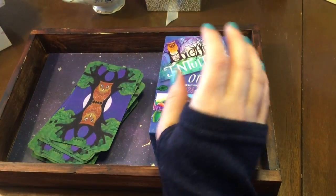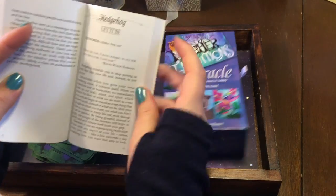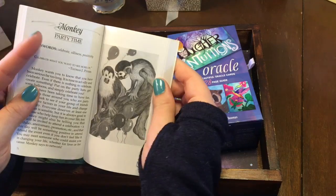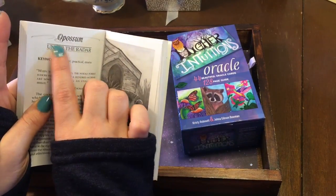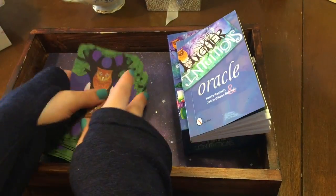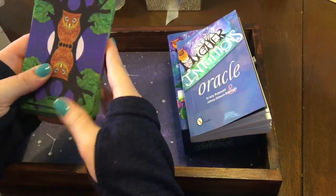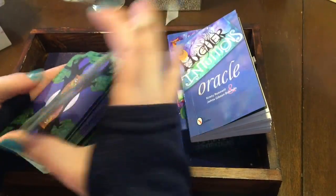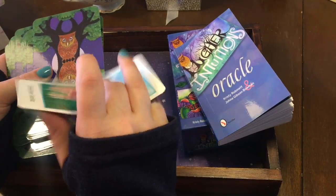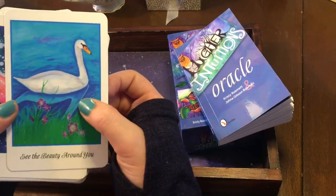But what I love about it, other than the gorgeous artwork, is the fact that each card has a quote. It's really nice to navigate this book, since it's alphabetical according to the animal on the card. The size is really nice and easy to handle. Because I have small hands, I tend to have trouble shuffling with cards, but with this one, I don't have a problem. Really nice cardstock, glossy finish, so it's nice and smooth to shuffle, and I love it.